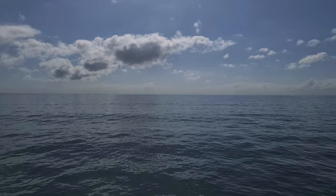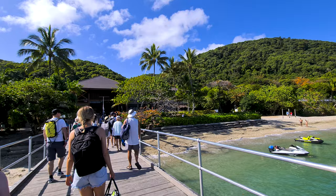Okay, there's only about 10 minutes left to go. Luckily, the sea today is so calm. Just take a look at this. So luckily, no seasick faces on board today, although some people are looking a little bit queasy. Anyway, let's get onto the island. Welcome to Fitzroy Island.